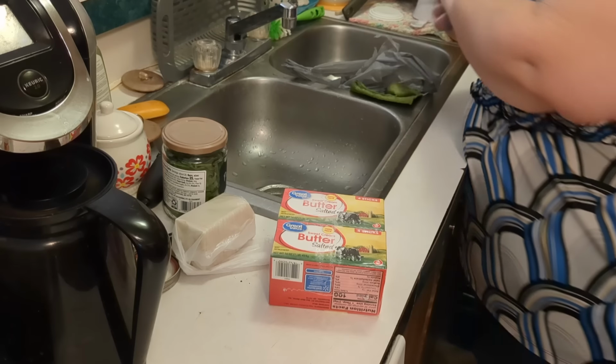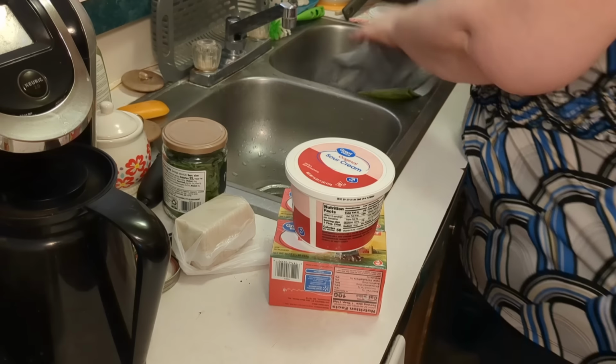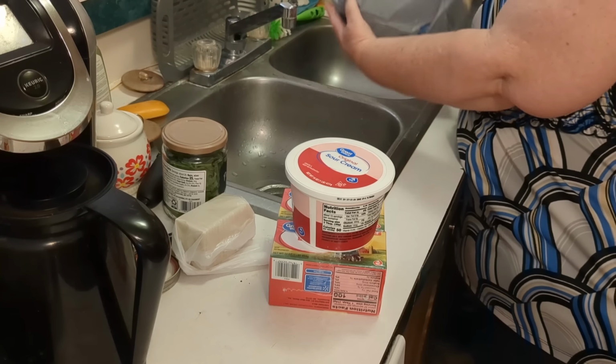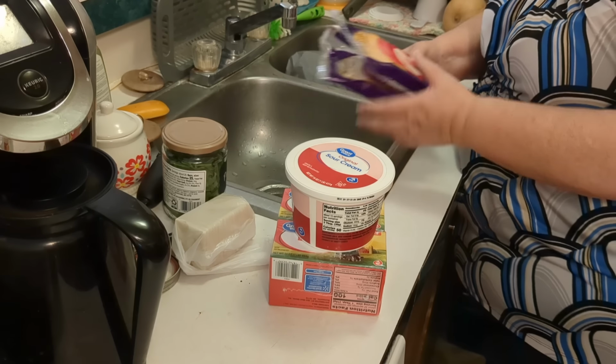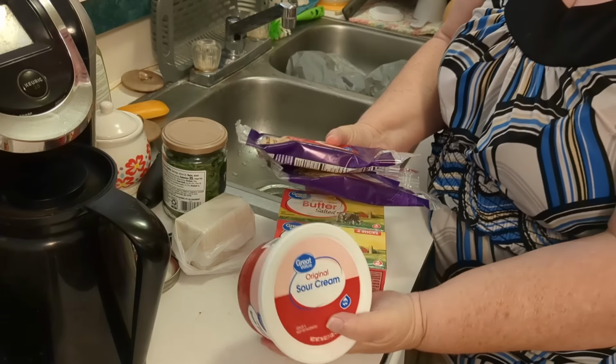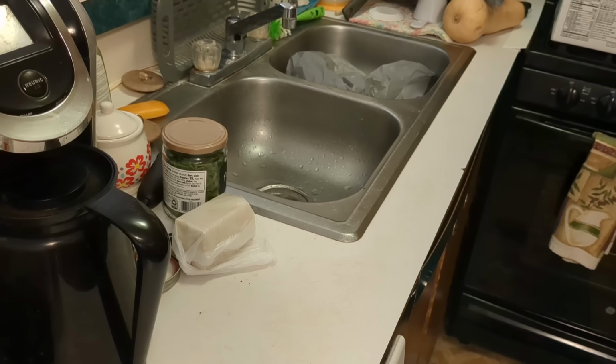I got me 2 pounds of butter. Sour cream. And Walmart had their cheese on sale for $2. So I got me 2 packages of cheese. Let me get these put in the refrigerator and we'll keep going. I'm really glad that I kind of cleaned out this refrigerator. It makes putting stuff away a whole lot easier.